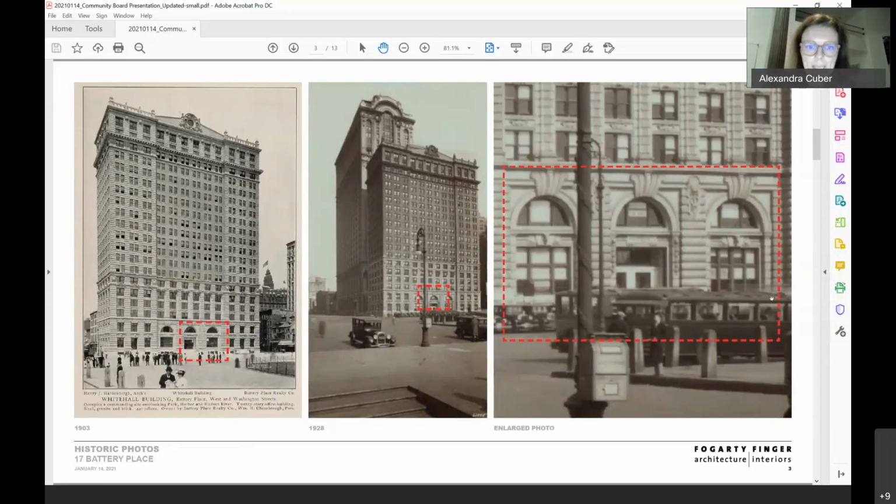Just for clarification, this building, I know it well, and it's on at least 3 sides. So are we talking about where that rectangle is? Is that on Battery Place? Yes. Okay, thank you. Yes, it's actually facing this big plaza.